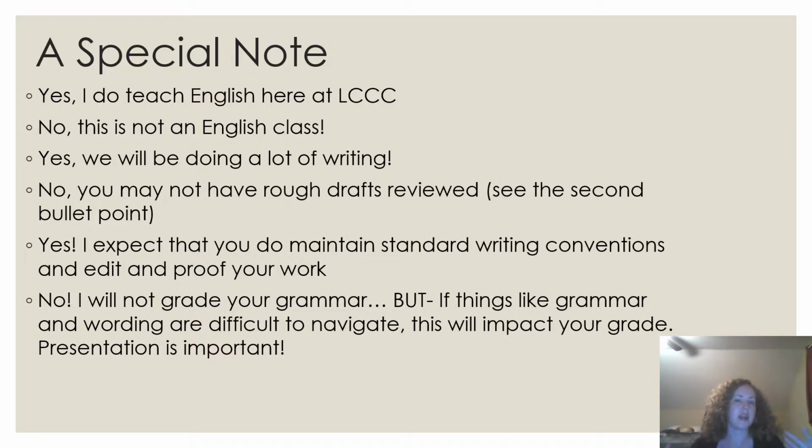So, with all that said, I do expect that you maintain standard writing conventions and edit and proof your work. No, it's not an English class, but yes, I am hypersensitive to things like unclear wording, or all of your citations are missing, or everything is seriously disorganized. Take the time to edit, proof, revise your work. If you need to, go see a tutor. So I'm not necessarily grading your grammar, but if I can't read or understand what it is you are saying in your essays or in your photo journal or your discussion boards, that's going to have an impact on your grade. Presentation is important.